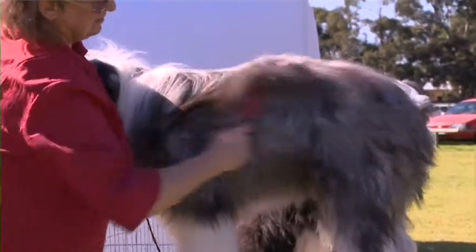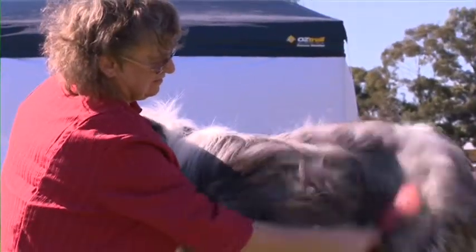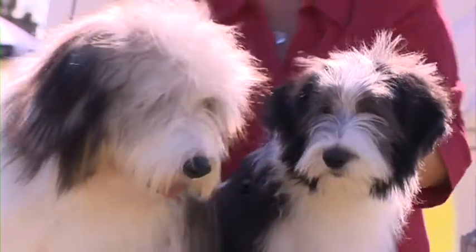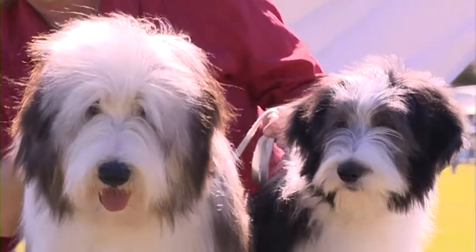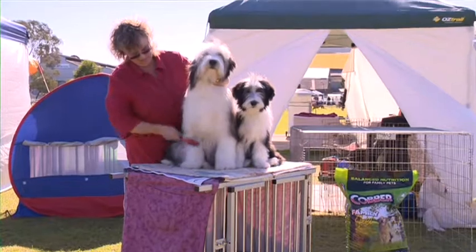How long do you have to spend grooming him? At the puppy stage, they probably could do with the grooming once every other day. Once they hit adult, a good groom through once a week is sufficient. How much would a bearded collie cost? Between $800 and $1,200 for a fully pedigreed bearded collie.